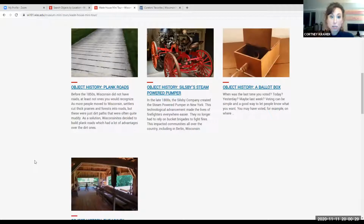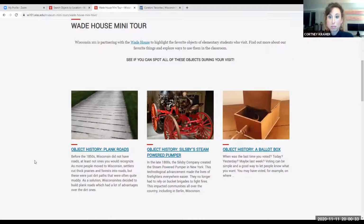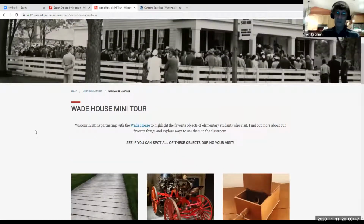In that one, we don't have tons of objects from the Wade House either. And there's also potential there. Would you be curious in telling those stories? Or other state historical sites, right? Exactly, yes. Actually, we designed those essentially as a bit of a mini tour, to help people doing school tours of the Wade House.